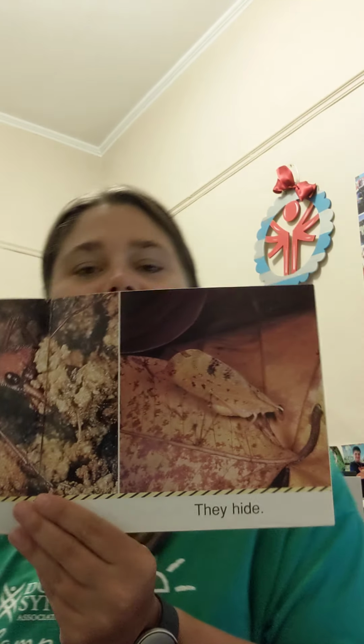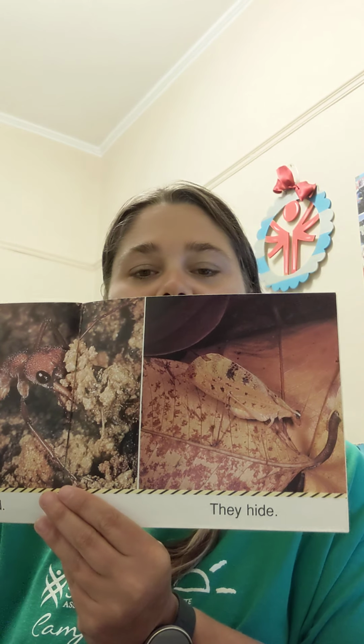They, what's that word? Hide. Hide. You guys ever play hide and seek? Look at the colors of this insect. That is so neat. Okay, and it matches the leaf he's on. That is pretty cool. So they can maybe camouflage. I like that.